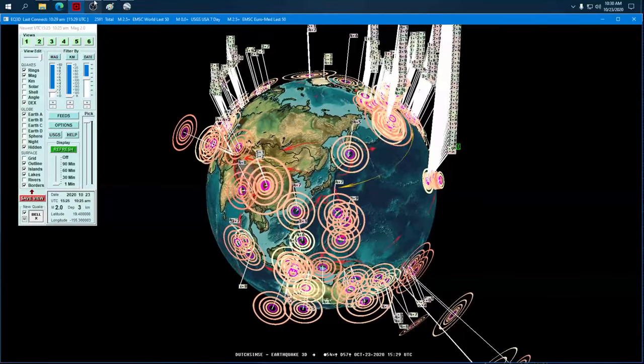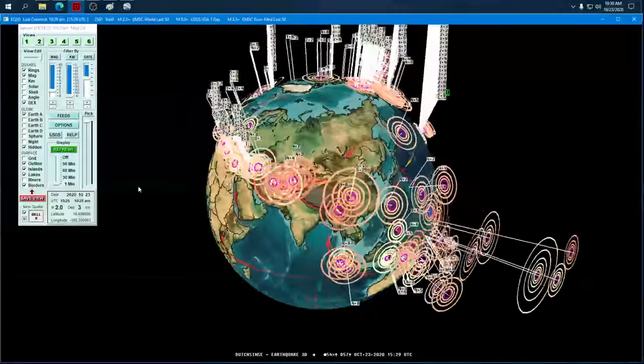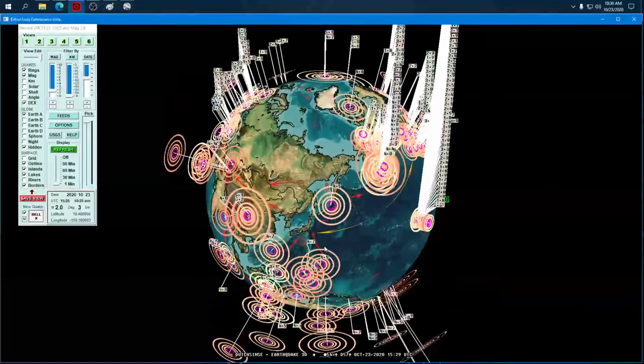Let's get a display capture turned on so you can see what I see. We're using Earthquake 3D, the program, which you can get a free copy of or a paid version of. I don't get anything for recommending it. I use it every day, and we stream it live on Twitch.